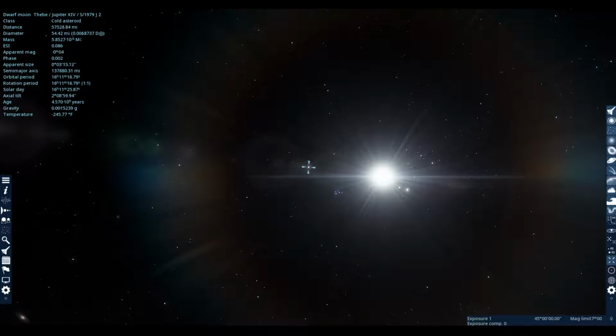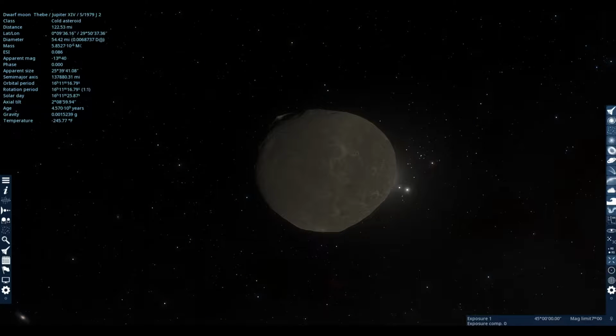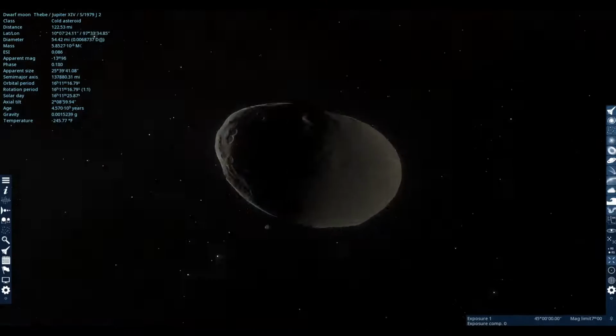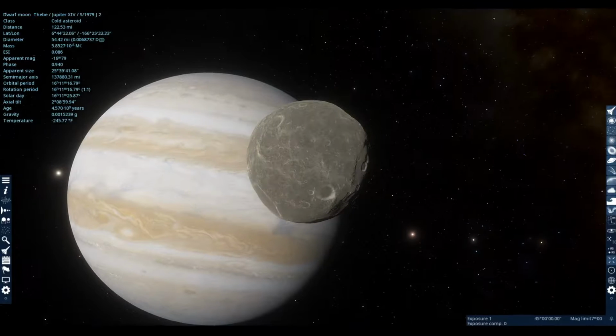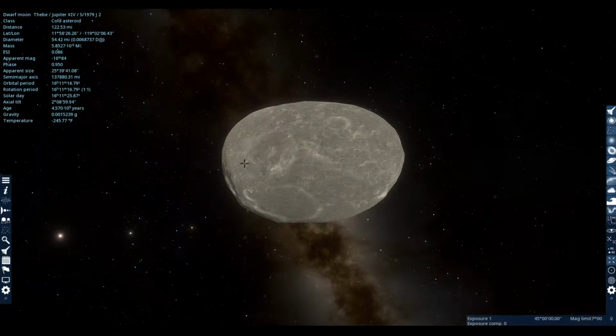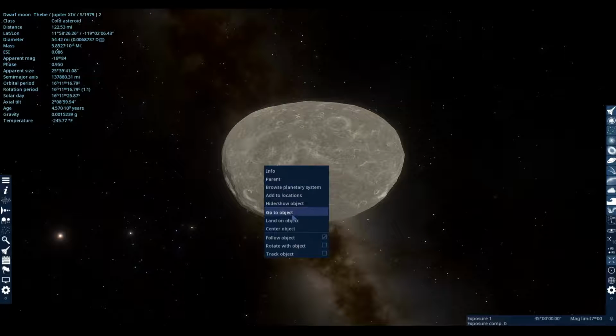Takes a while. It's space after all. So this one's a little more like a moon, but still looks kind of like an asteroid. You can see it has craters from being hit by other things. Let's land on this one and see kind of what things look like.